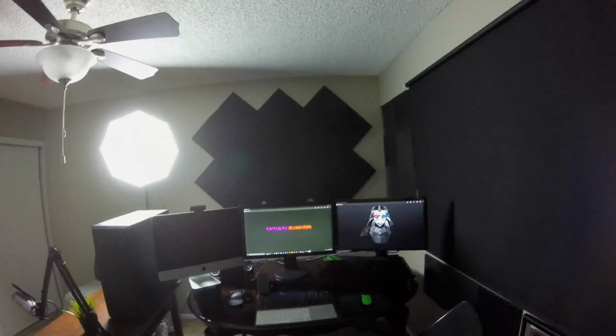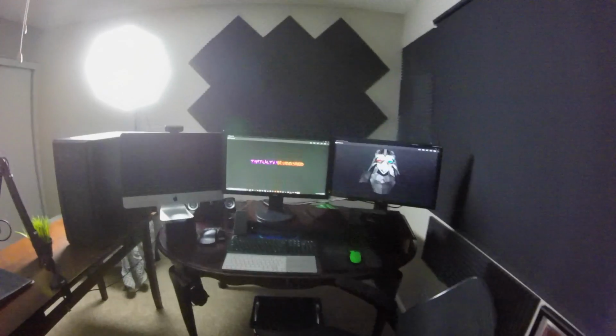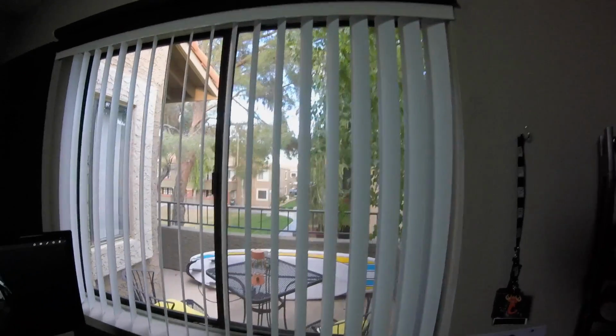It's kind of dark in here, the lighting's all wonky. I'm not even sure how to fix it. So I'm gonna go ahead and open this thing. So this is like a blacked out curtain, but it comes up. Nice little view out there. So sometimes when it's cool, I can open up the window and get some actual fresh air, you know.